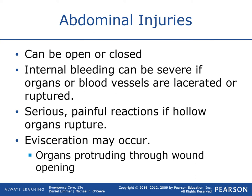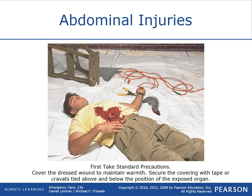One thing that we see with open injuries are eviscerations. So especially like a stab wound, if you cut through your peritoneum, which is what holds your intestines in place, that's where your intestines are going to want to come out through the wound opening. So you might actually see your organs coming through the wound openings. That's called an evisceration. Right here is a picture of an evisceration. Right here you can see that you have the intestine coming out. So that is a very serious medical emergency.